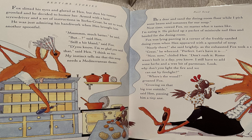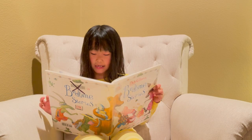Fox was lying panting in a corner of the freshly sanded dining room when Hen appeared with a spoonful of soup. "Nearly there," she said brightly as the exhausted Fox took a sip. "Great," he wheezed. "Perfect. Let's have it." "Now, child," chided Hen. "Don't rush it. Rome wasn't built in a day, you know. I still have to add some herbs and a wee bit of parsley. Look, why don't you light the fire and eat by the firelight?" "Where's the wood?" groaned Fox. "Growing on that big tree outside," said Hen, passing him a tiny axe.